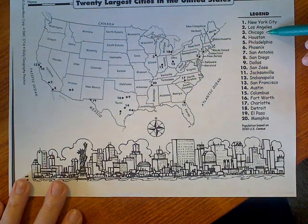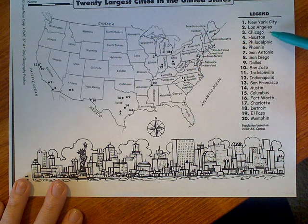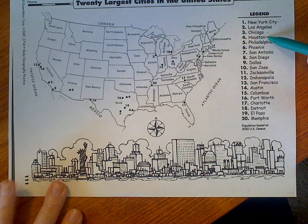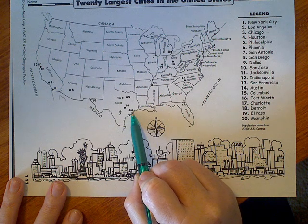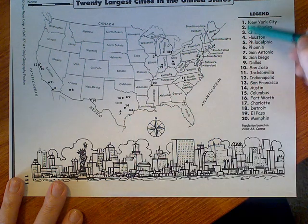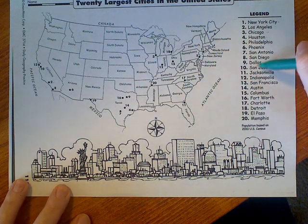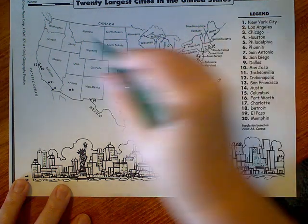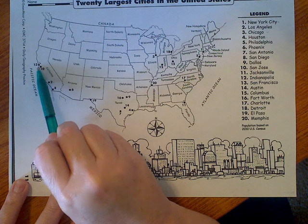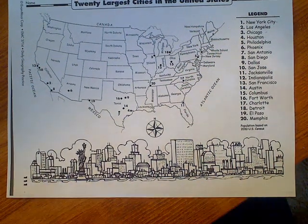If I look for number 3, it's right here, and that is Chicago. And then looky here, number 4. That's us, Houston. So if it asks you about a certain city and you need to find it, you just go here and say, okay, they're asking me about San Francisco. That's number 13. There's number 13, and I know right where it is. So that is very useful.